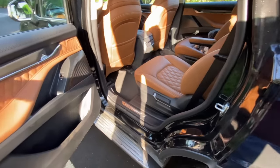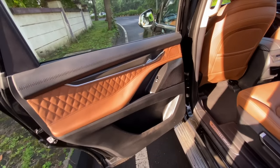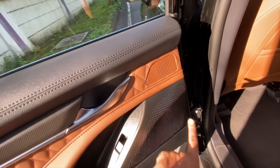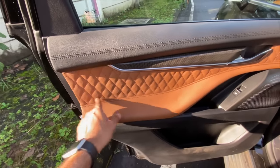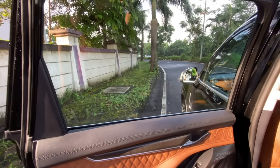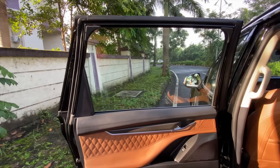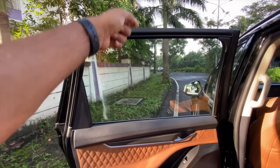Let's get inside the rear. Now the doors actually don't feel too heavy. They don't feel too light either. They're big enough, and I think this is for the tweeter. This is for the speaker. You get the leather treatment, nice stitching, and this cross stitching also looks pretty nice. Although for this price point, and at least for our Indian climate, obviously the place where I am right now, there should have been a sun blind here as well.